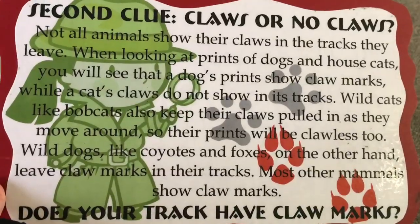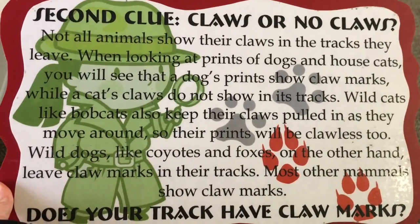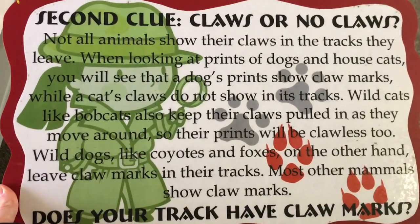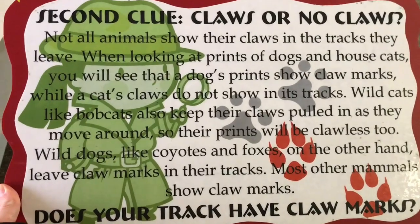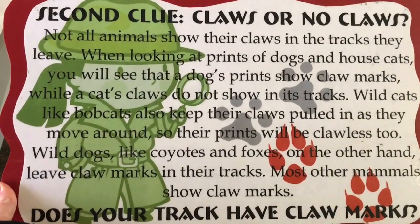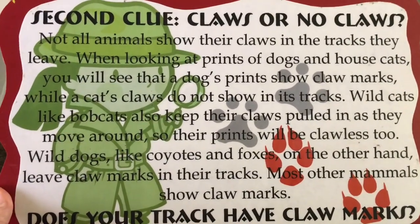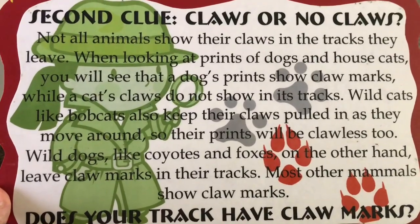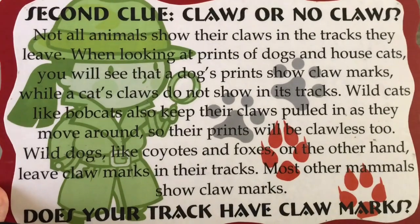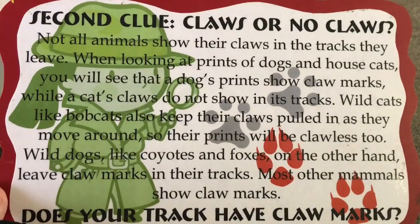Second clue, claws or no claws? Not all animals show their claws in the tracks they leave. When looking at prints of dogs and house cats, you will see that a dog's prints show claw marks, while a cat's claws do not show in its tracks. Wild cats, like bobcats, also keep their claws pulled in as they move around, so their prints will be clawless too. Wild dogs, like coyotes and foxes, on the other hand, leave claw marks in their tracks. Most other mammals show claw marks. Does your track have claw marks?